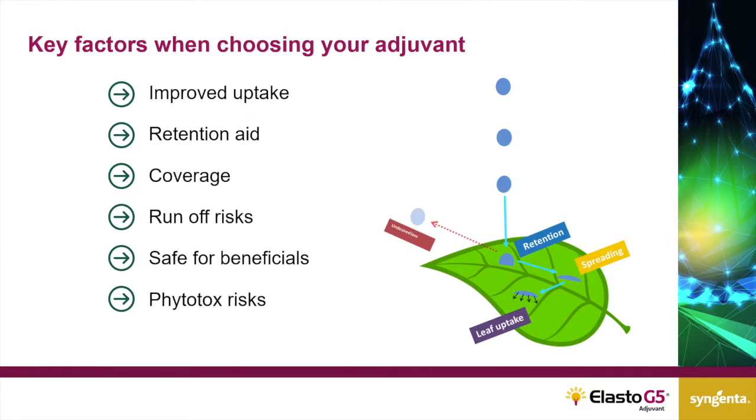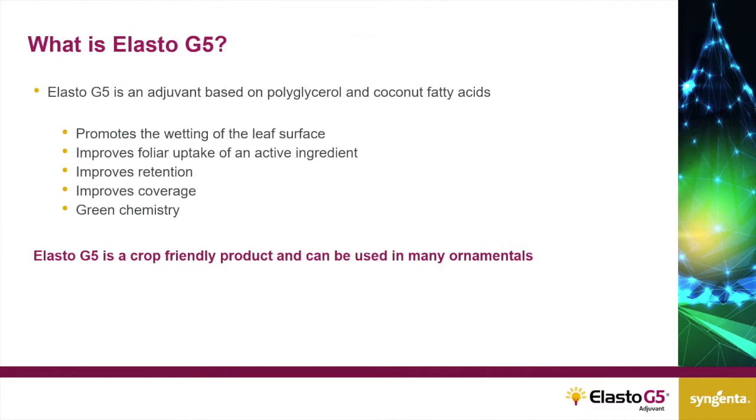We want it to be safe for beneficials. This is really important because as we move into this new world for chemical crop protection, beneficials play an increasing role. So it's very important that adjuvants are safe for beneficials and safe for biological products. And phytotoxicity risks. This is critical. It doesn't matter if it does all of those. If it damages your plant to a point where you cannot sell it, then it is no use. So these are all things that we need to look into and understand.